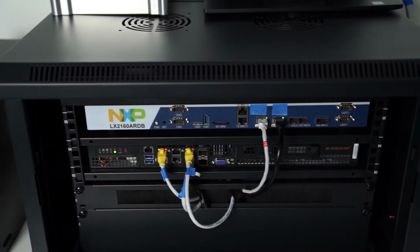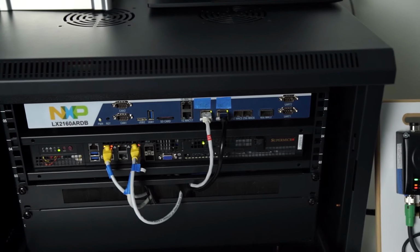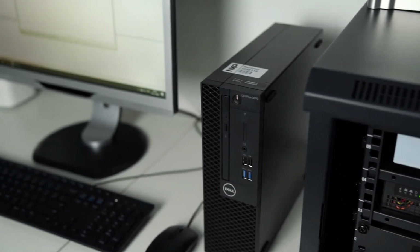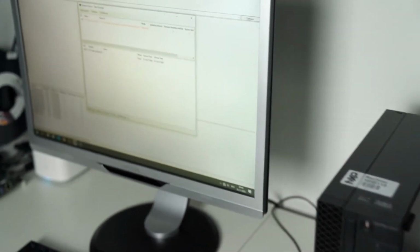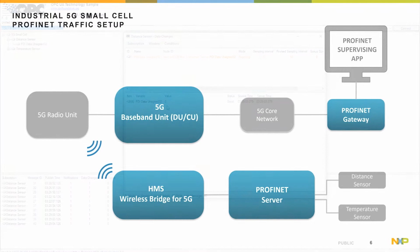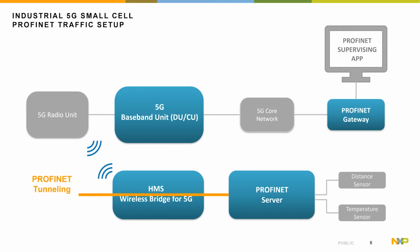At the other end, the OPC UA client connects to the 5G core network using the N6 5G interface and receives the message to report when the distance sensor detects any movement. It's also possible to use Profinet over the 5G cell. To do so, a tunneling protocol is required to send traffic through the IP connection on the 5G network. 5G can also work with TSN Ethernet, providing similar time shaping and preemption capabilities.